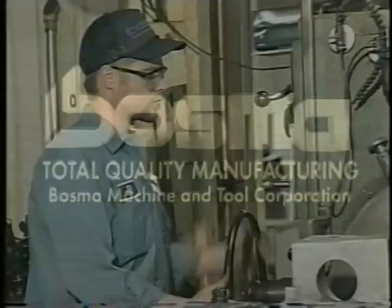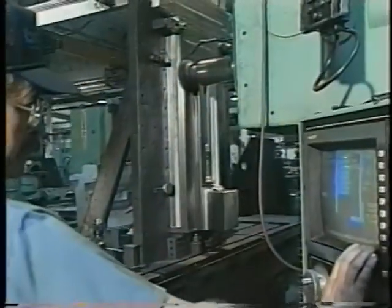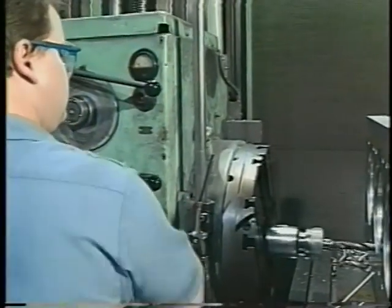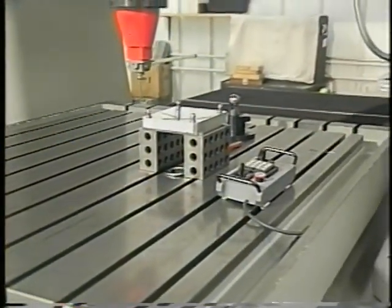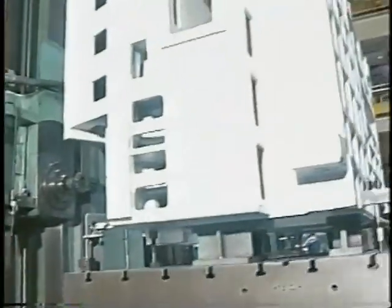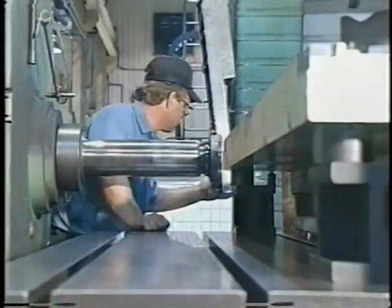From concept to finished product, Bosma Total Quality Manufacturing delivers the highest quality products, manufactured to the most exacting specifications, providing a total solution for our customers. What we mean by total solution is creating innovative engineering and manufacturing processes that are cost-effective for our customers. Depending on customer requirements, we can provide a job complete from design through fabrication, machining, painting, assembly, and test, or any one of these processes for single prototype projects to high-quantity production runs.